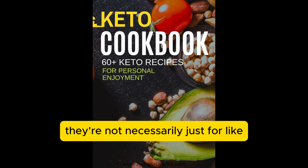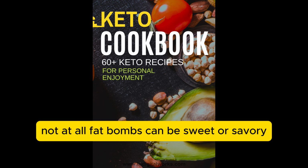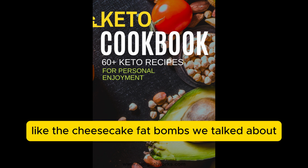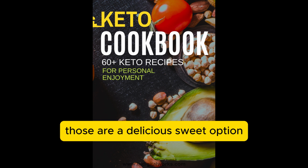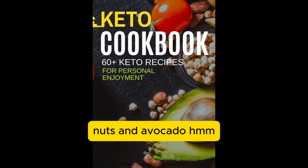So they're not necessarily just for satisfying a sweet tooth then. Not at all. Fat bombs can be sweet or savory depending on the ingredients. Like the cheesecake fat bombs we talked about, those are a delicious sweet option. But you can also find recipes for savory fat bombs made with things like cheese, nuts, and avocado.